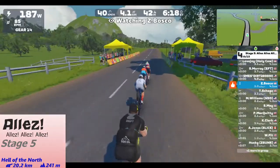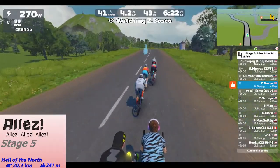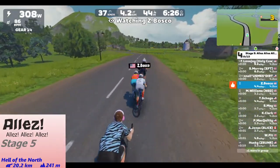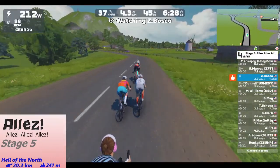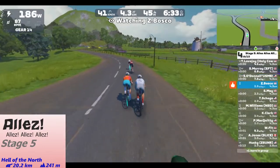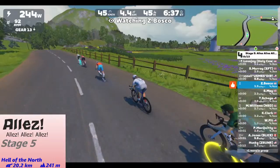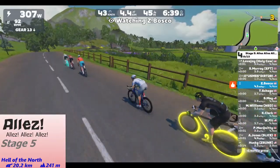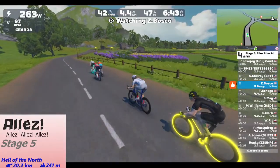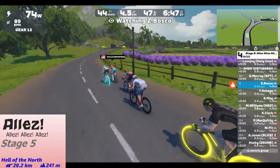Today's Zwift race has only two possible options for power-ups. I cannot tell you what those are at the moment, but I will definitely be looking that up for you guys, because some of these folks are going to be using those power-ups quite smartly here. Good jump there by Zachary. Just trying to get back onto those couple wheels on the front there.